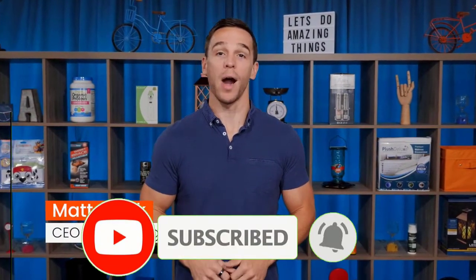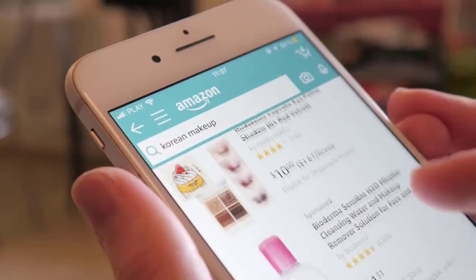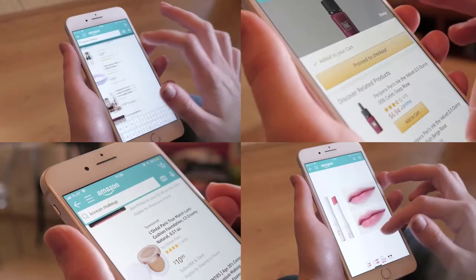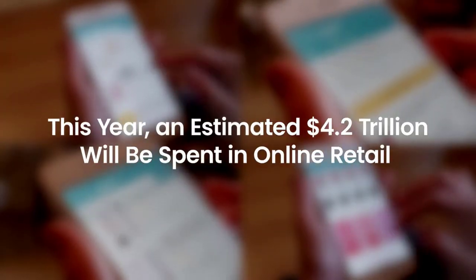Businesses built for the old world can no longer thrive in this new world. The world is wide open for brand new businesses built by first-time business owners. If you're looking for a new way to build wealth and earn an income from home, now's the perfect time to start an online business. The move to online shopping accelerated rapidly this spring, faster than anyone could have predicted. This year, an estimated $4.2 trillion will be spent in online retail.